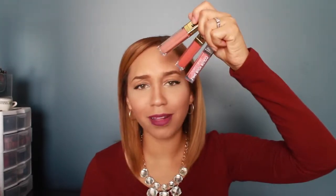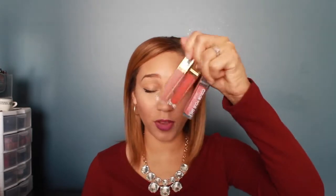And lastly, some lip glosses. This is no surprise, but the Gerard Cosmetics, I jumped on the bandwagon. Yeah, look at me. I'm so extra regular. I need to get my life. But here I have the shades Nude, Salmon, and Coral Craze. These are three of my favorite ones, and they are so dear to my heart.